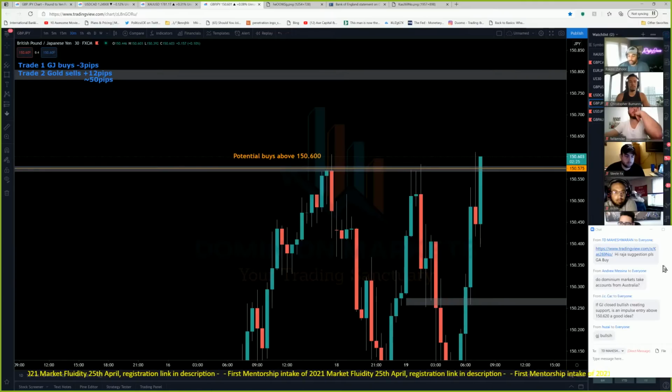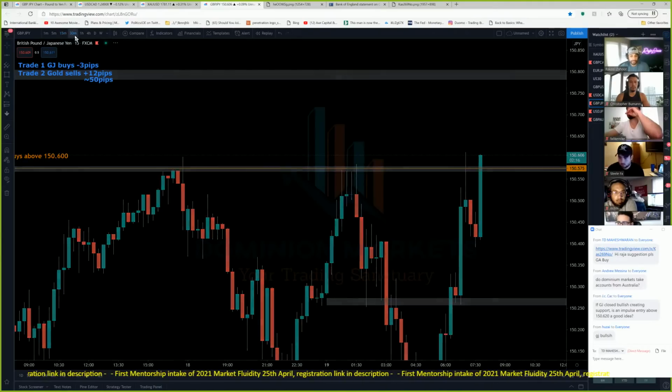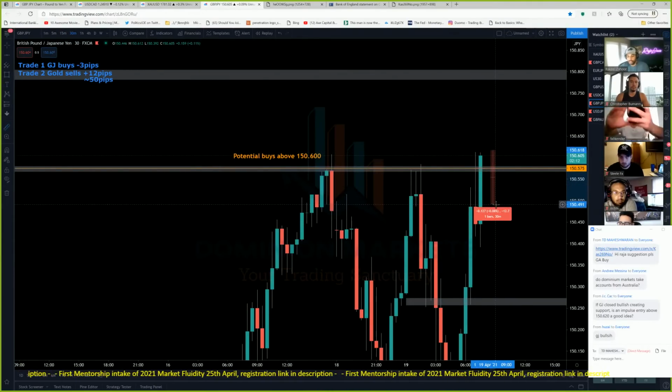2 minutes. And where would you place stop loss? Where would I place stops? That's a very interesting question. Stops are going to be pretty big over here. Probably going to be within the range, around 150,500, within the range.